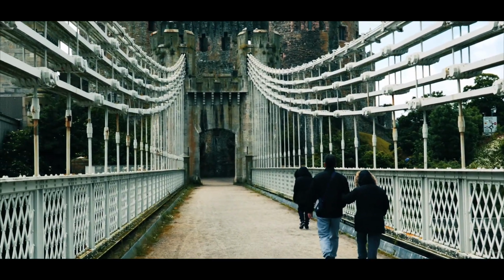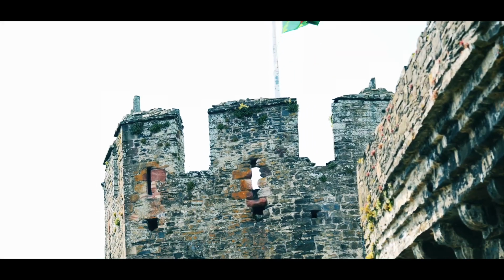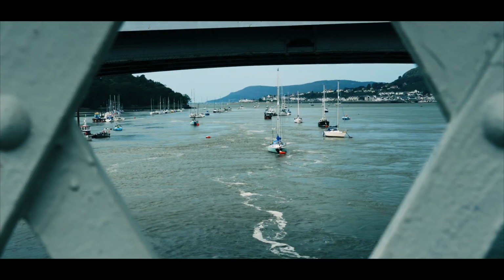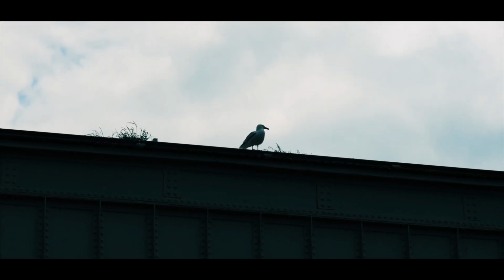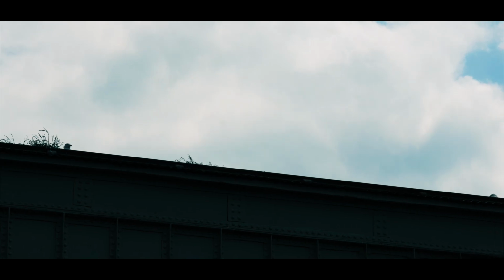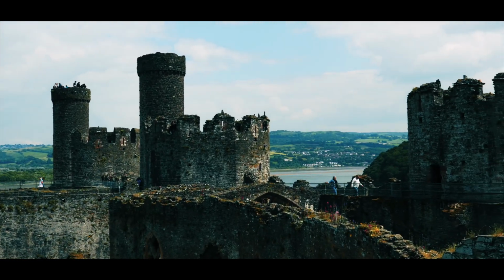The next day we headed to Conwy Castle. It's a fortress which is famous for how exceptionally well preserved it is. It contains the most intact set of medieval royal apartments in Wales. It's definitely a good stopover for anyone who's interested in history or thereabouts.